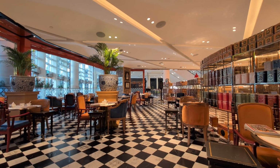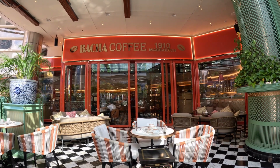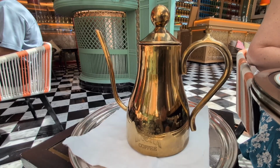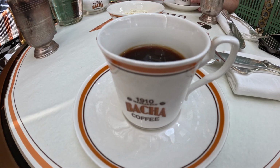All right, we just finished at the towers, and we came in for a little coffee and a snack at Bacha Coffee. It's a Moroccan coffee place. We're sitting out on the terrace. They have nice big fans above us. Went with a pot of Myanmar coffee and just a strawberry lime tart. My wife got a blueberry Danish and some kind of iced coffee. I'm not sure what it is.